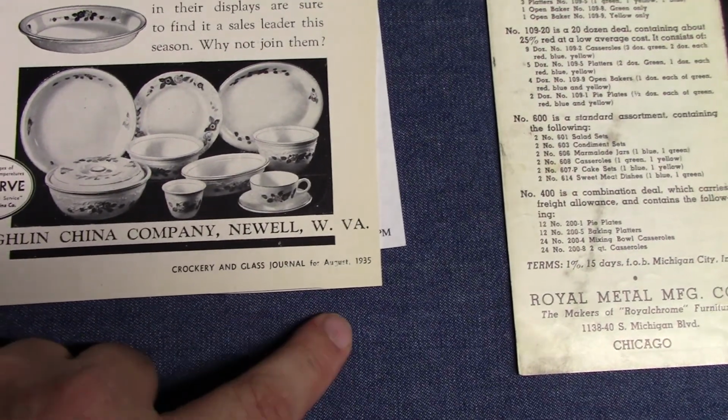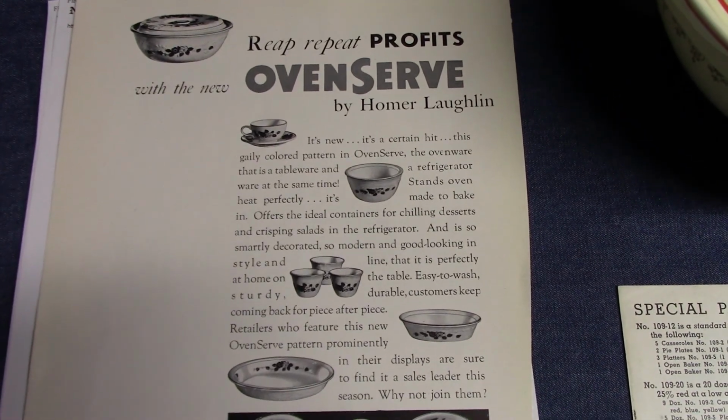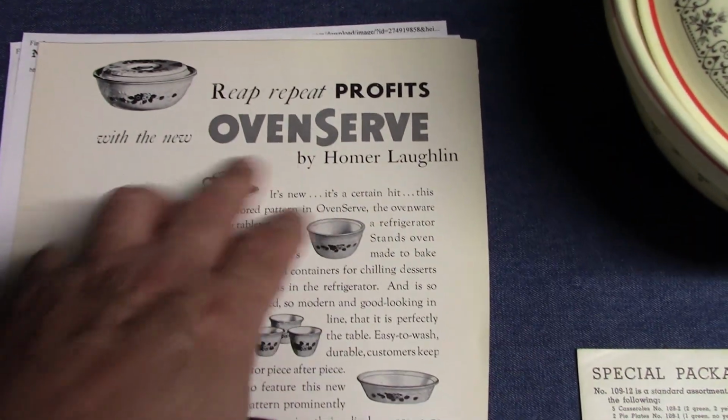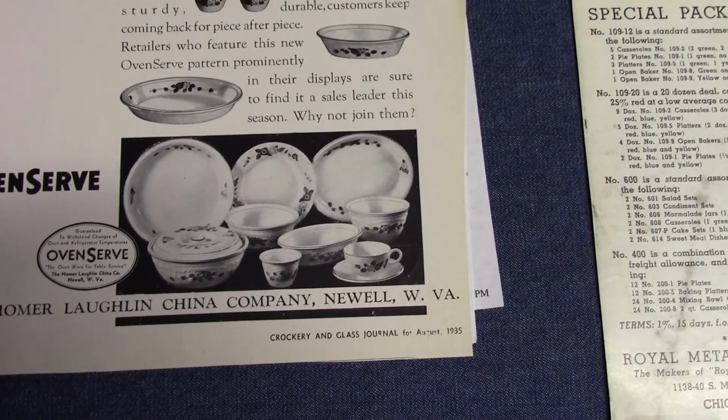This one comes from Crockery and Glass Journal from August 1935. And it's showing treatment OS81, which is a decal treatment that is applied over the embossing. And it says, reap repeat profits with the new OvenServe by Homer Laughlin. And it's showing that pattern on all these OvenServe pieces.